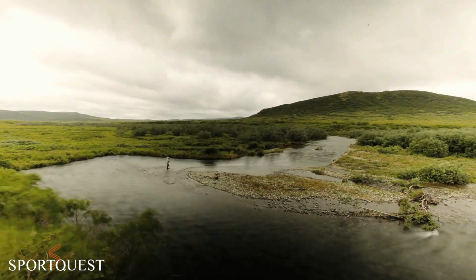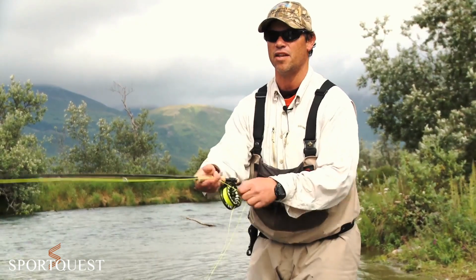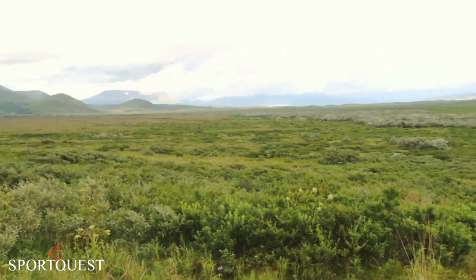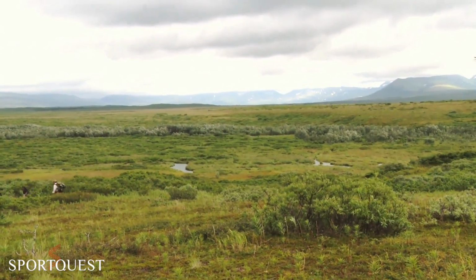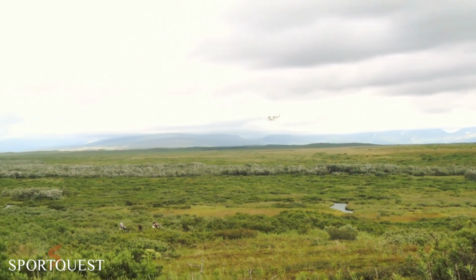We're 50 miles from the ocean. We're catching sea run char that have come right out of the ocean and up the King Salmon River drainage. And here we are about 40 miles south of the lodge. And I think if you wanted to walk here from King Salmon, it might take you 2 weeks. So it's a very remote place, not accessible other than via float plane.